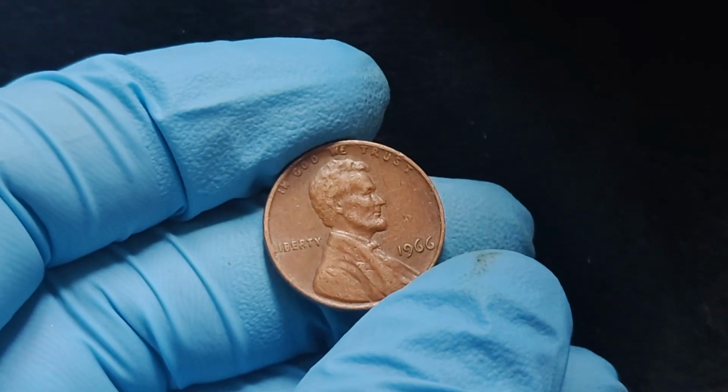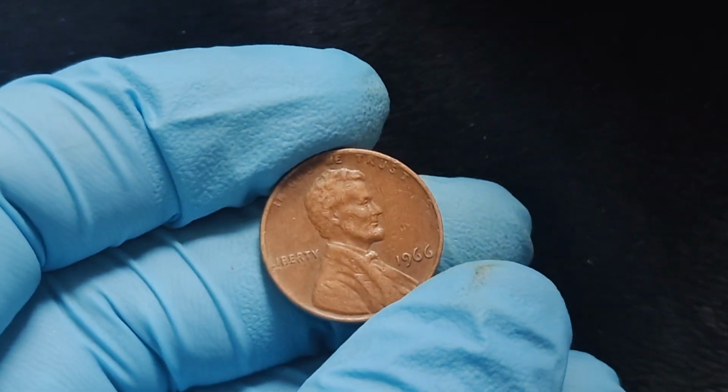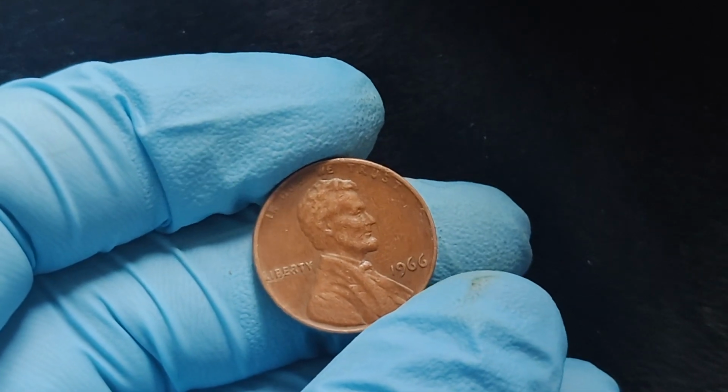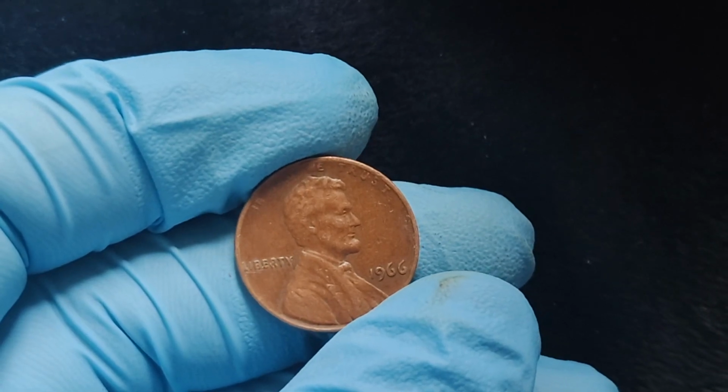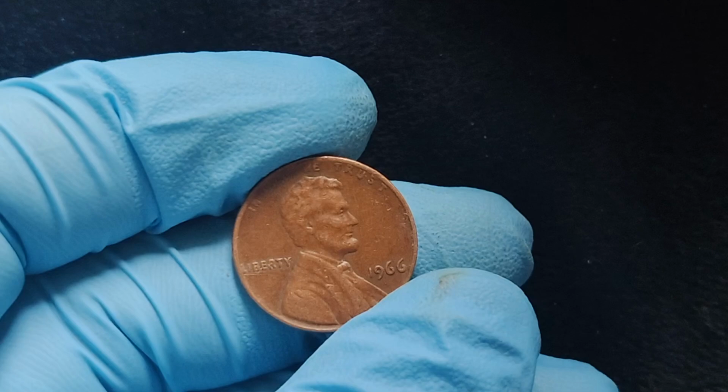Have you ever thought about what makes a penny worth more than a house? Well, today we're diving into the 1966 no-mint mark Lincoln penny, a little coin with a big story that could leave you richer than you ever imagined.